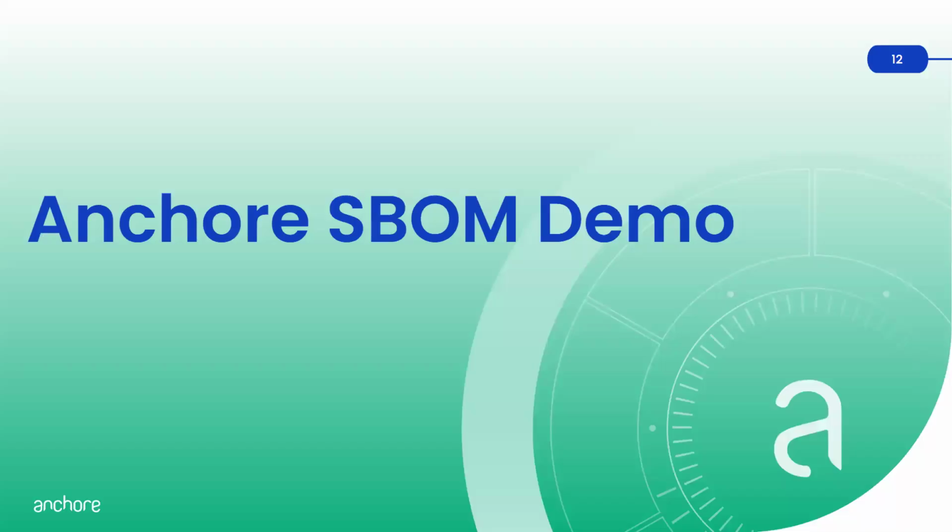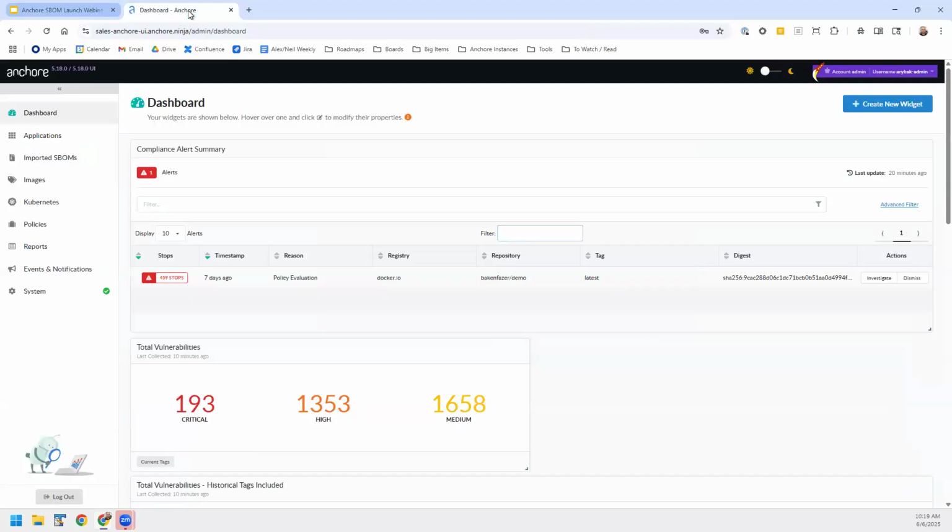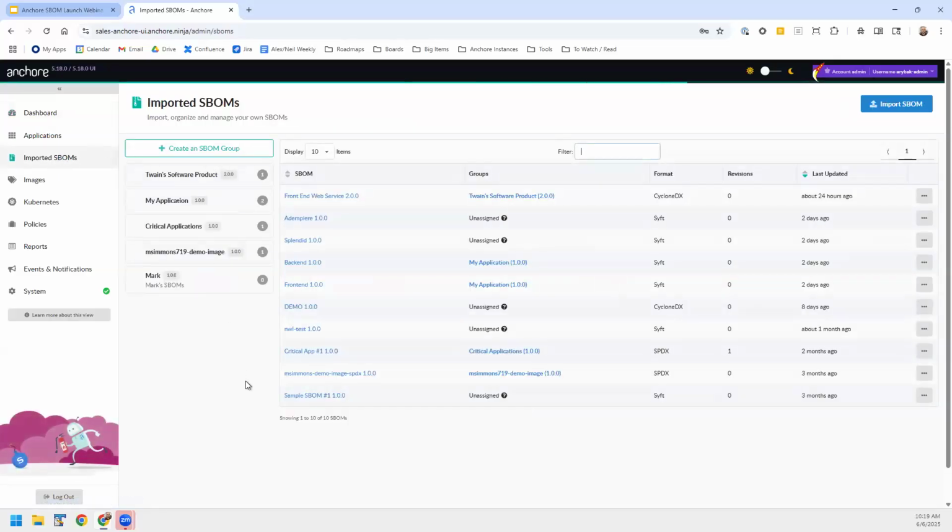Okay, so let's now flip to the product and take a look at how this works. I am now logged into Anchor Enterprise, and we're starting here on our dashboard page. For those of you who are familiar with the product, you will now see a new option in the left navigation called Imported SBOMs. If you click on this page, you see a two-panel view.